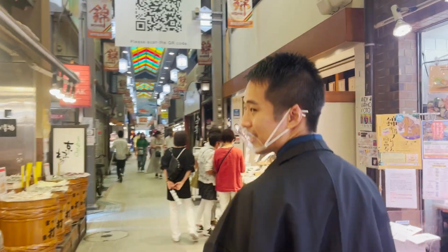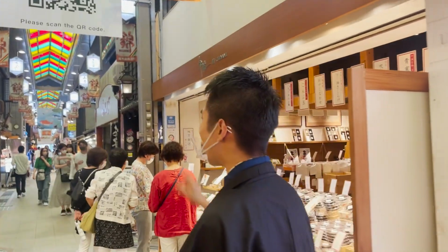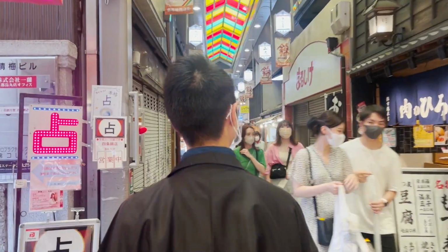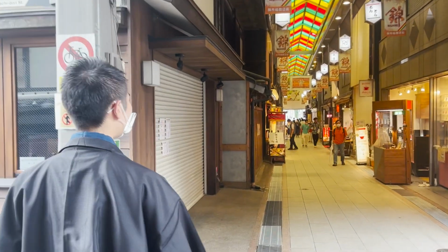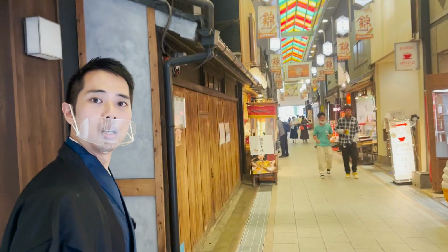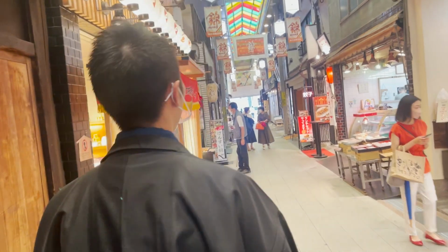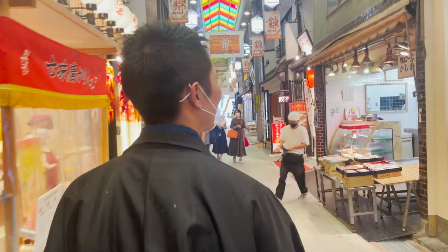Mm. Oh, but you can see the Nishiki-ichiba is almost about to end. Oh, you can see the exit already. Our trip is almost concluding. Yes, that's right. You know, I was walking down and I kind of noticed there are some shops that are actually closed. Yep, exactly, exactly. Oh, yeah. I guess because of the COVID. I'm pretty sure it is. Oh, yeah. That's too bad.